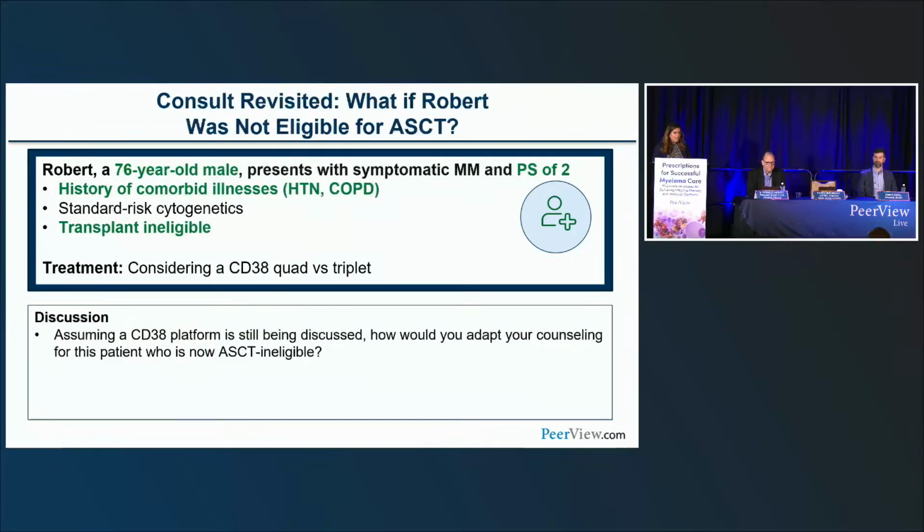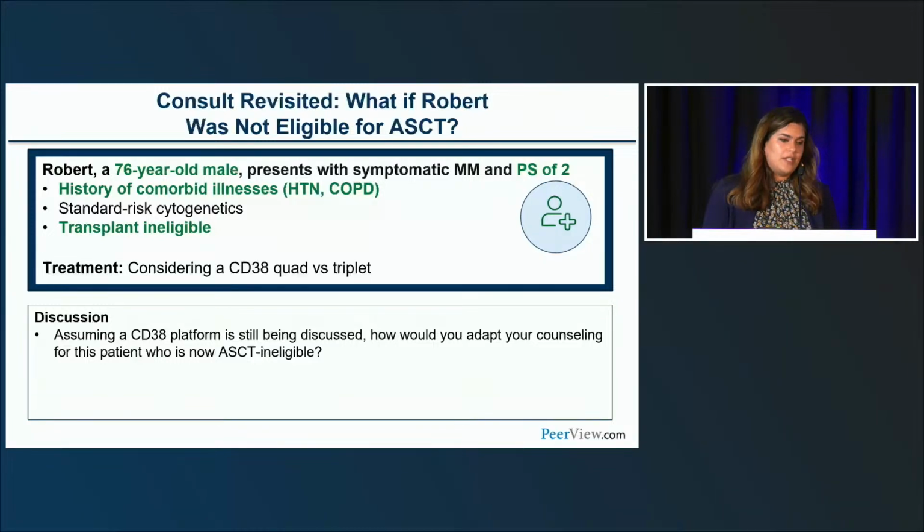Thank you. Okay, so let's change this up a little bit. Still have a patient named Robert, but now he's somewhat older, 76 years old, with a performance status of 2, who now has hypertension and COPD, and now is deemed to be transplant ineligible. So here, how would you adapt your counseling? And I'd say either one of you can answer this one. Would you adapt your counseling in any way regarding a CD38 platform in a patient who is transplant ineligible?